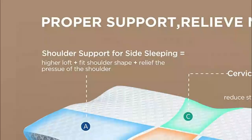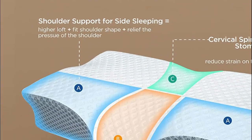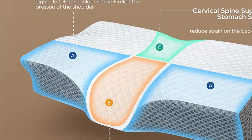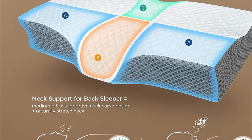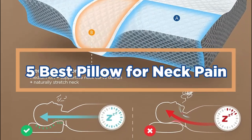Memory foam pillows contour to the shape of the neck and head, providing customized support and pressure relief. Cervical pillows, also known as orthopedic pillows, have a curved shape that cradles the neck and promotes proper alignment. Water pillows allow for adjustable support by allowing users to add or remove water to adjust the firmness and height of the pillow. In today's video, we will show you the top 5 best pillows for neck pain.